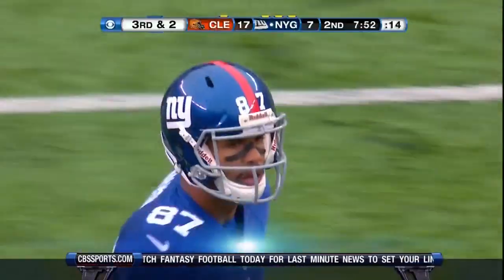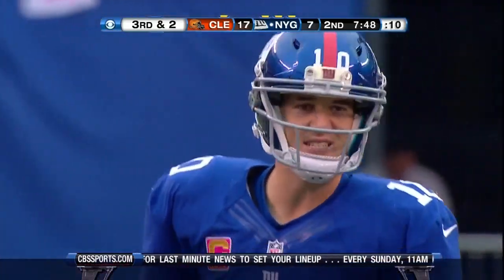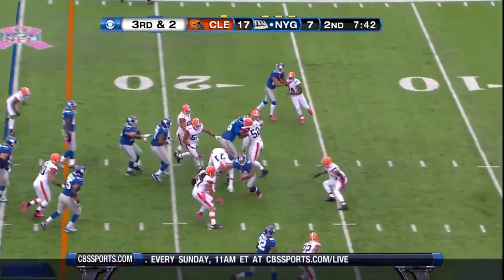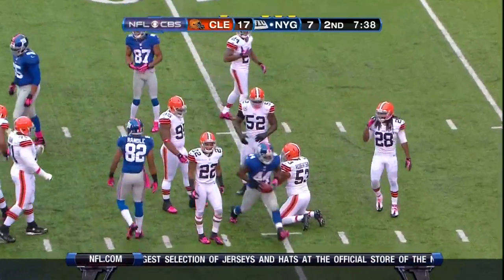Remember, this is a Giant receiving corps that's missing Hakeem Nicks, missing a 3rd straight game with a sore right foot and a swollen left knee. Eli with 10 straight completions. Bradshaw running room. Inside the 20, inside the 15, and brought down at the 11-yard line.